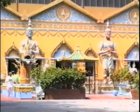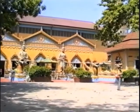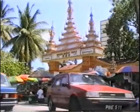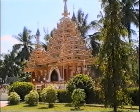In contrast to it is the Thai temple where the great golden Buddha rests. Across the way, the Burmese temple with its impressive filigree architecture, a place of worship of impressive beauty.